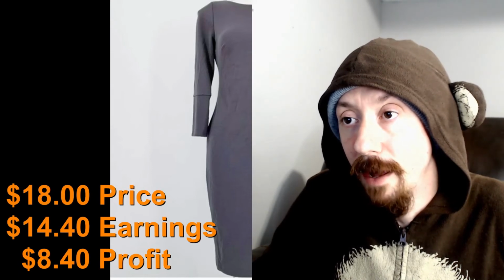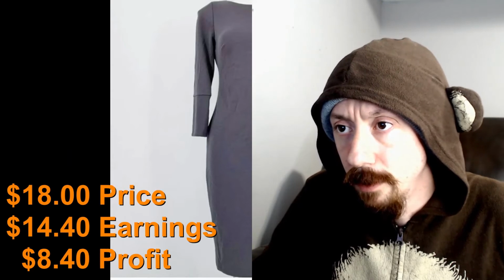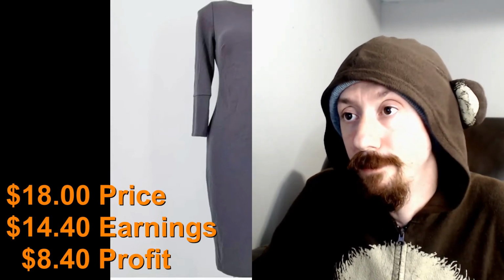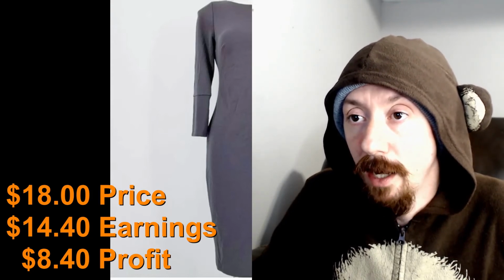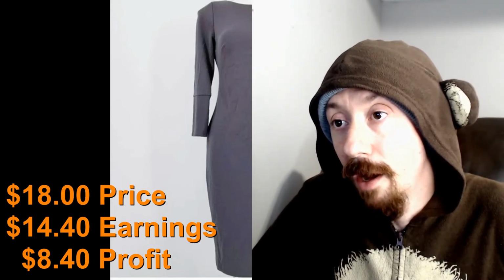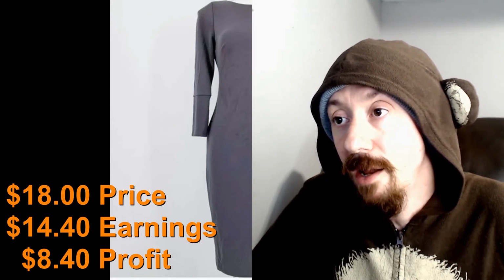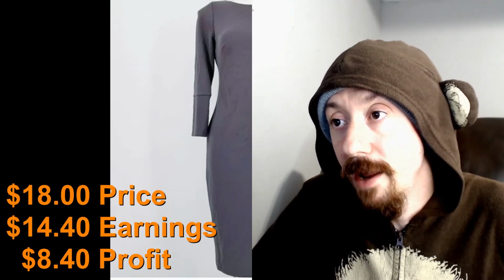All right, up next is this Calvin Klein dress. This came to us from a reseller big box. It's reseller big box that's not Jamar, not Fashion Foul Trashin'. So just random reseller big box. Anyway, this sold for $18. We have $3.60 in Posh fees, no discounted shipping, so we had $14.40 in earnings. And then once we take the cost of $6, we made $8.40 off this.